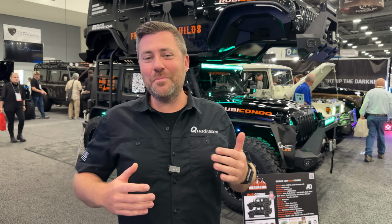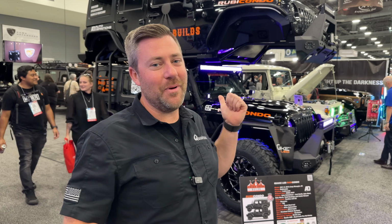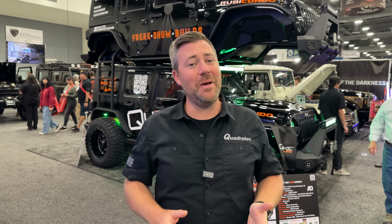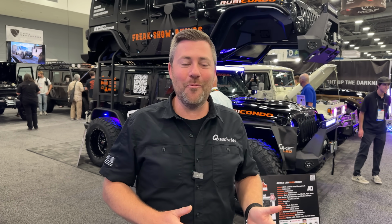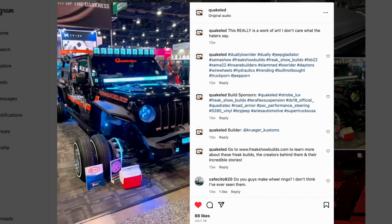So for my last pick of the show, we had to swing by Quake LED, and it's a Jeep right behind me, but I'm going to come back to that in just a moment. Of course, the guys at Quake never disappoint with what they bring to the SEMA show. In years past, you may remember their Gladiator that rolled in on some Dayton wire wheels. The following year, big tall tractor tires, followed up by dually Daytons.